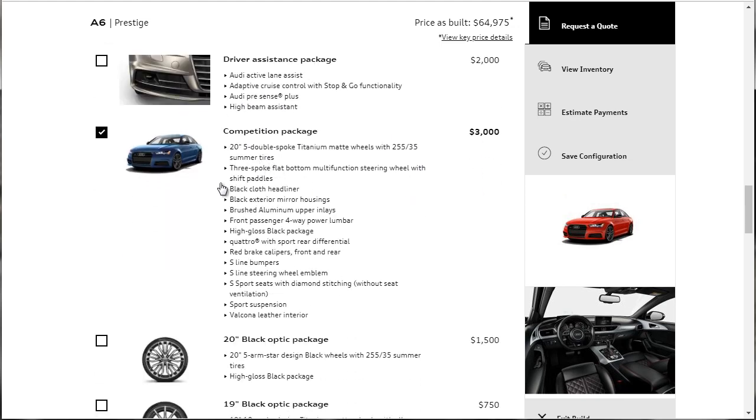Let's look at the details of this. You get the 20-inch, okay, so it's specific to those wheels. 20-inch 5-spoke double-spoke titanium matte wheels, 255/35 summer tires. 3-spoke flat-bottom multifunction steering wheel with shift paddles. Black cloth headliner also comes in that sport. Black exterior mirror housings, brushed aluminum upper inlays. I think they mean the wood. Instead of the wood, you're getting the aluminum trim.